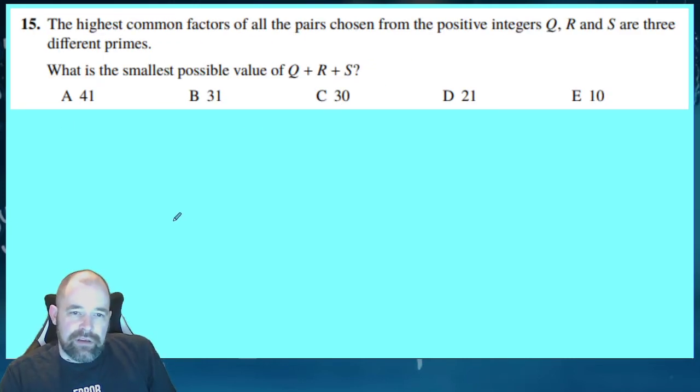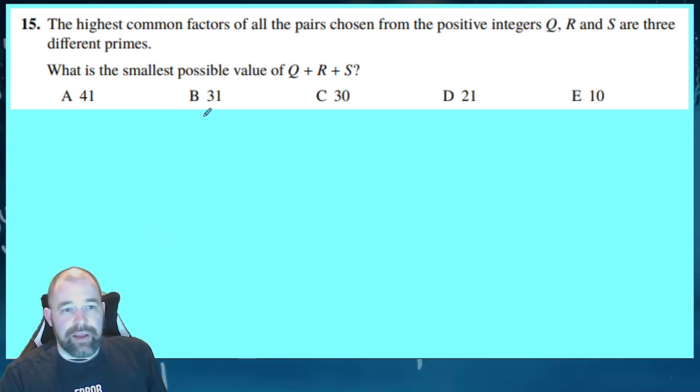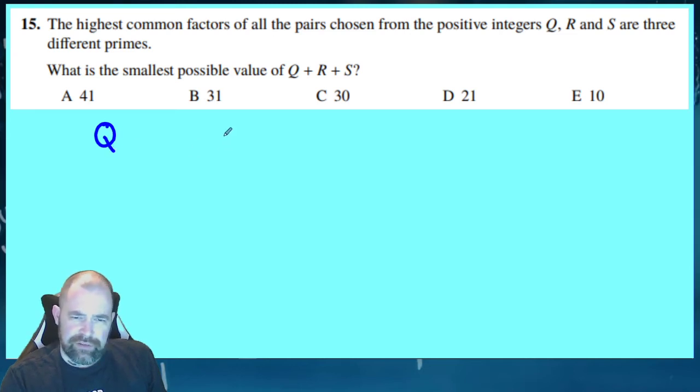The highest common factor of all the pairs chosen from the positive integers Q, R, and S are 3 different primes. What is the smallest possible value of Q plus R plus S? So we want the highest common factor primes to be small. This seems fairly easy actually.